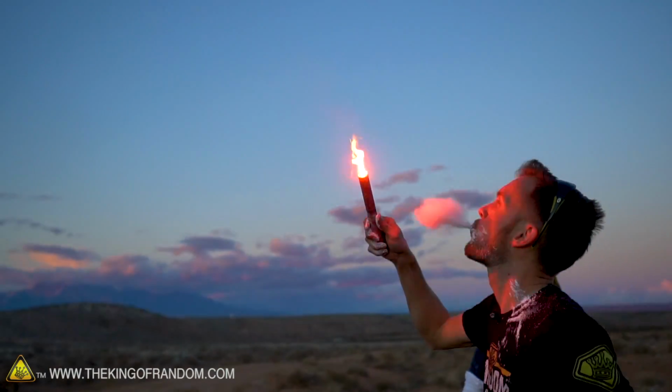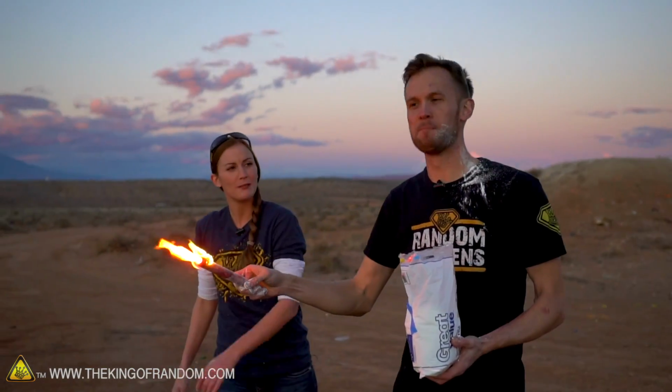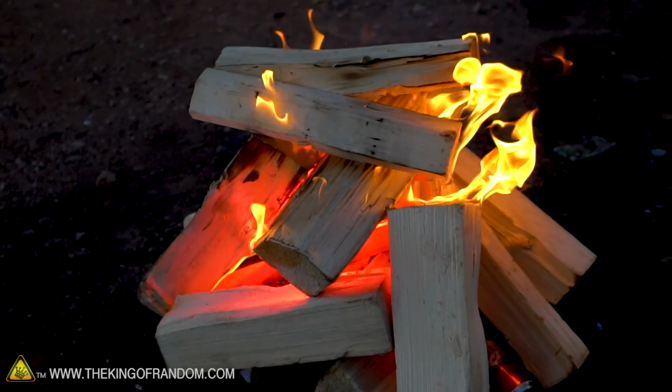Delicious. It's red. I've never seen this be red before. I've never done this with a road flare before. Yum. This is a fun thing to do while waiting for your bonfire to start.